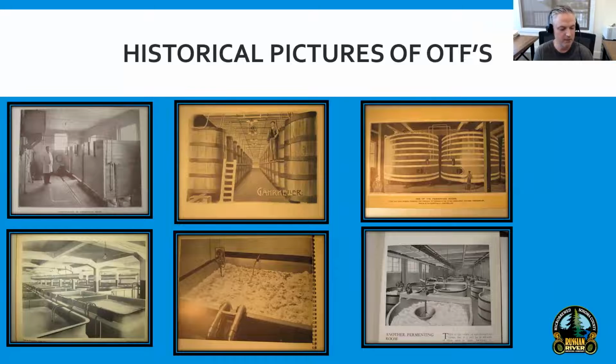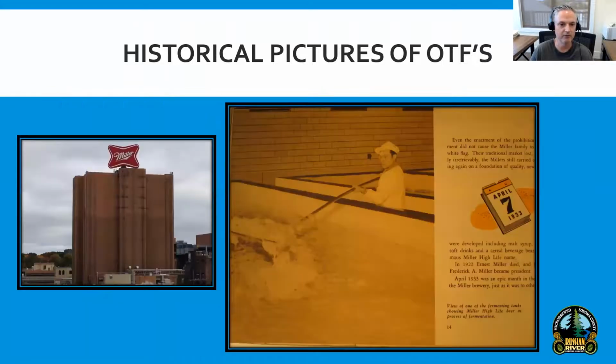Now, historically speaking, these are some pictures that I thought I'd throw in just to give you an idea of what some open tops used to look like. In the old days, they could be wood. Eventually, they moved to copper, and then stainless steel. But pretty unique and just a vast variety of different types of vessels.